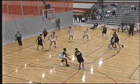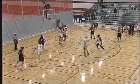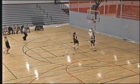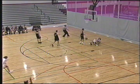See if they try to set up Costello. Mooney drives it into the hoop, gets blocked by Steve Cunningham. See if Chris Potts can get it off. He does, and it goes.